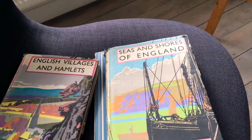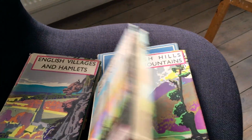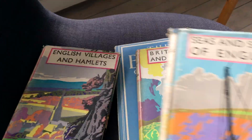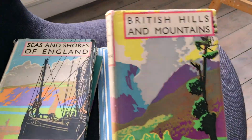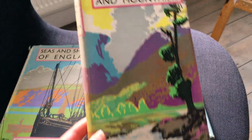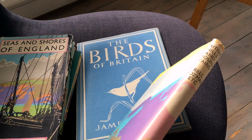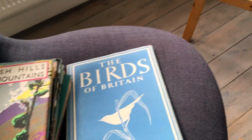But I also got Seas and Shores of England by Edmund Vale. Aren't they gorgeous? Look at this. I love their colour palette, and it's kind of super bright. It's much brighter than I would expect from the 1940s and 50s. British Hills and Mountains as well. That's another great one. Look at that. Sorry, I keep saying look at that, look at that. I don't know who that one's by. Who is it by? Oh, Bell, Osman, etc. Yeah, right, okay.